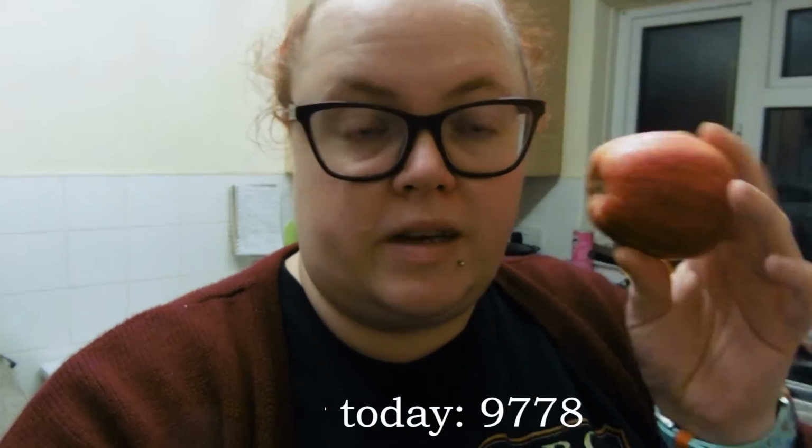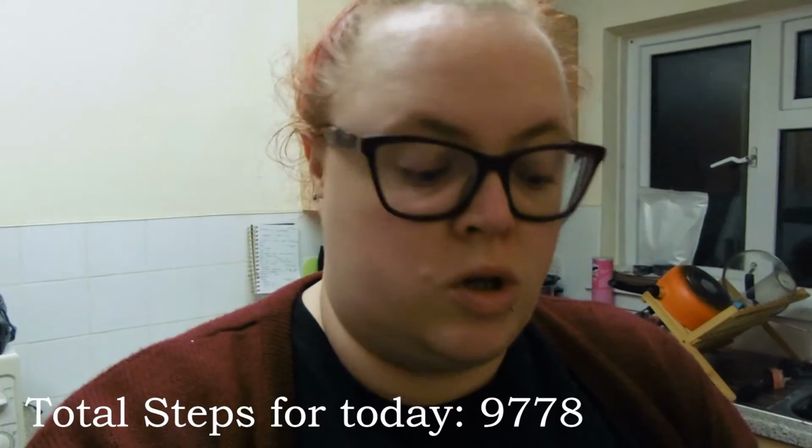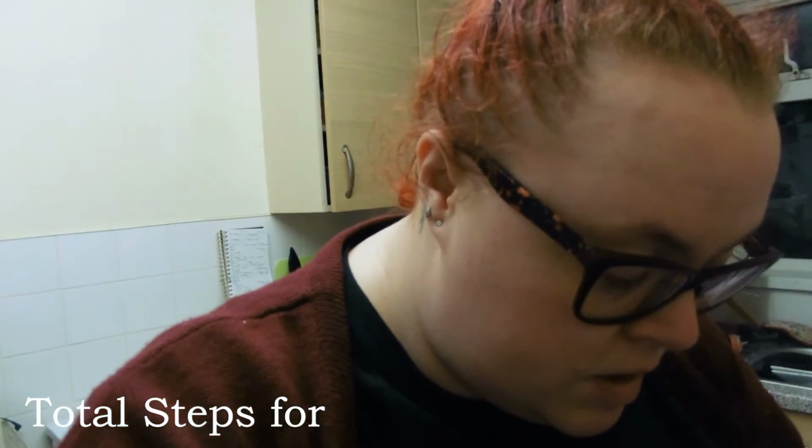Hi guys, so I've just finished my tea. It's actually quite nice for a throw together tea. So I'm going to have an apple, try and get my fruit up. I'm on 4.9 portions of fruit and veg after eating this. So this apple is 64 calories. And then I'm just going to have a pack of Tesco sweet and salty popcorn for 68 calories.